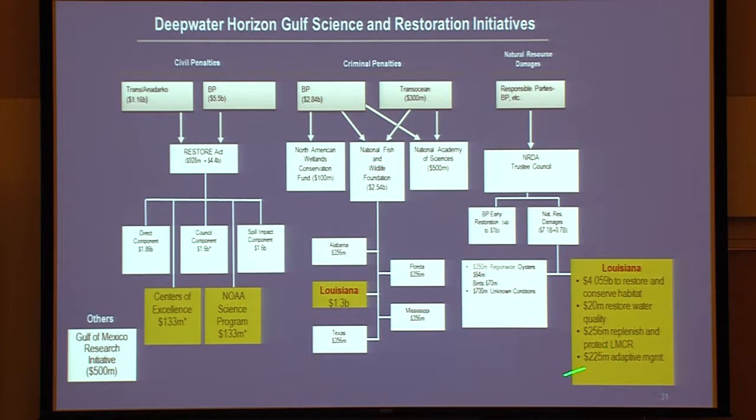But I've highlighted and blown up a little bit in font size a few things. These funds over here are actually for science. There are 5 states in the Gulf Coast. Each has at least one center of excellence. And there's $133 million in centers of excellence. That's $133 million over 15 years for 5 groups. So in Louisiana, it's $26 million, but over 15 years. So that really is not a huge amount of money for science.